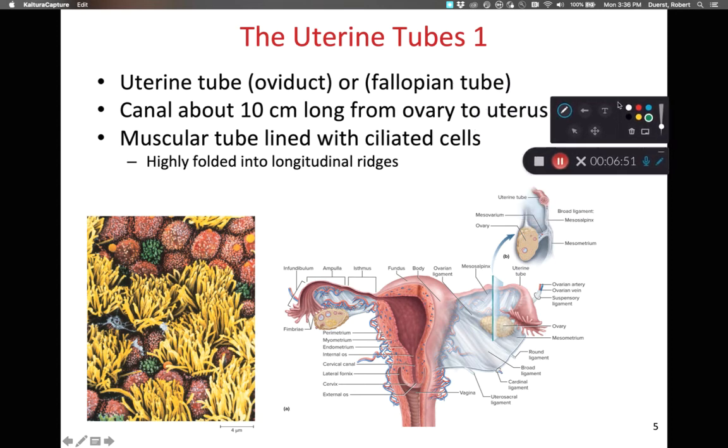As we look at the uterine tubes, just to review, those used to be referred to as the fallopian tubes, but now they're being renamed based on the structure as opposed to the name of the individual who discovered them. They connect to the uterus, so we call them uterine tubes. Also known as the egg tube. Ovi means egg, duct means tube. So if somebody says oviduct, they're referring to the fallopian tubes or uterine tubes. And these are going to be about 10 centimeters long and travel from the ovary to the uterus.